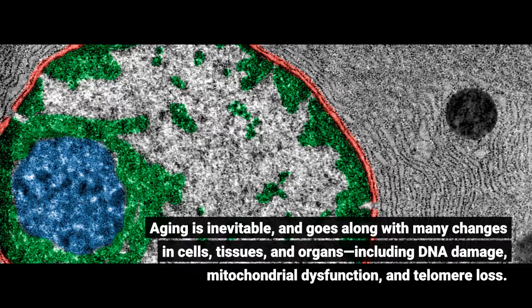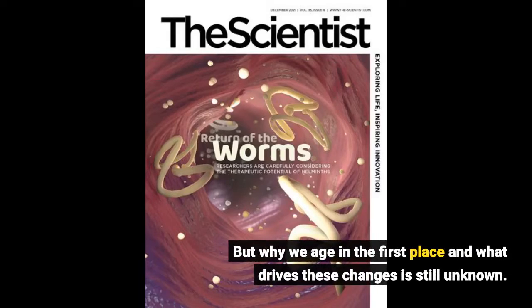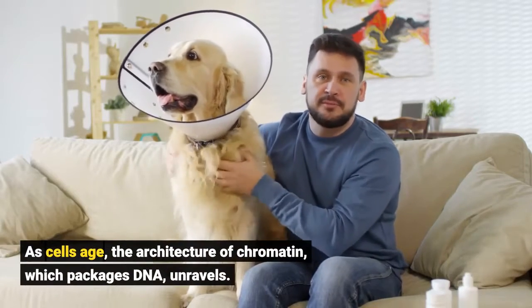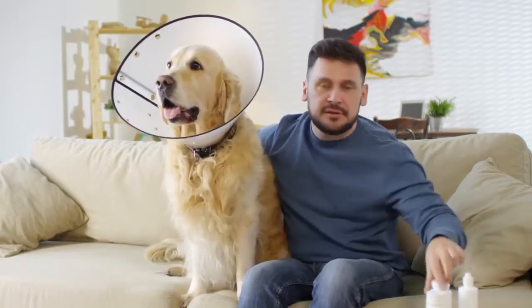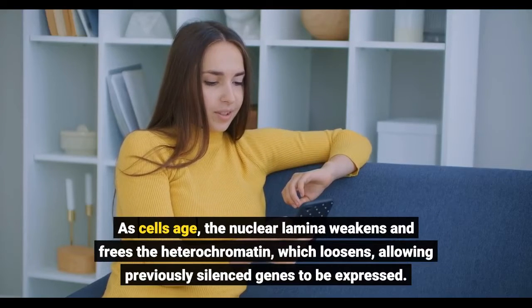Aging is inevitable, and goes along with many changes in cells, tissues, and organs, including DNA damage, mitochondrial dysfunction, and telomere loss. But why we age in the first place and what drives these changes is still unknown. As cells age, the architecture of chromatin, which packages DNA, unravels. As cells age, the nuclear lamina weakens and frees the heterochromatin, which loosens, allowing previously silenced genes to be expressed.